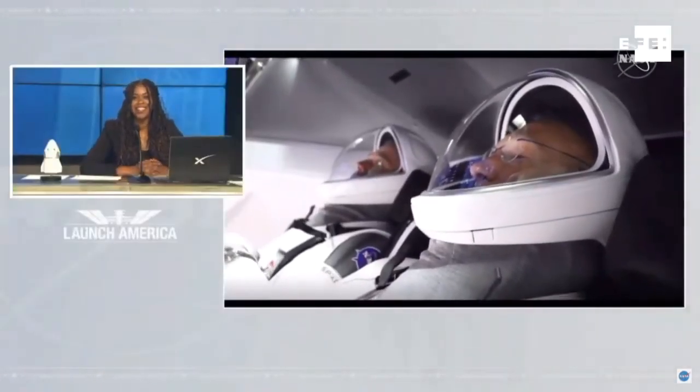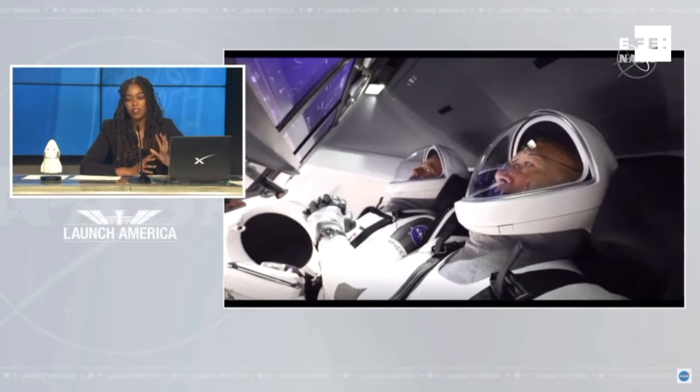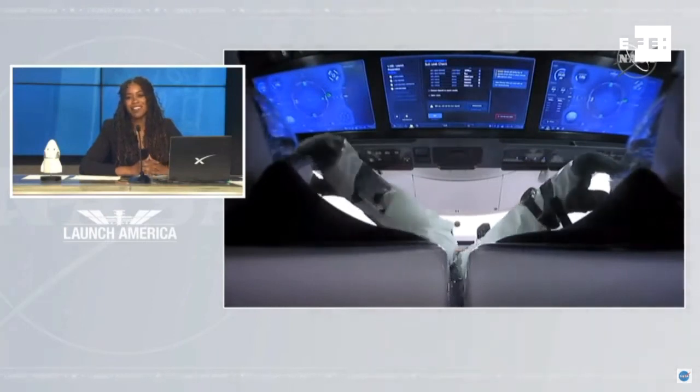All right, so Dragon hatch close is expected at T-1 hour and 55 minutes, and we are pretty close to that. It's getting really, really close. This is one of the final key visual milestones on that timeline to liftoff, the closure of that hatch and locking Bob and Doug inside.